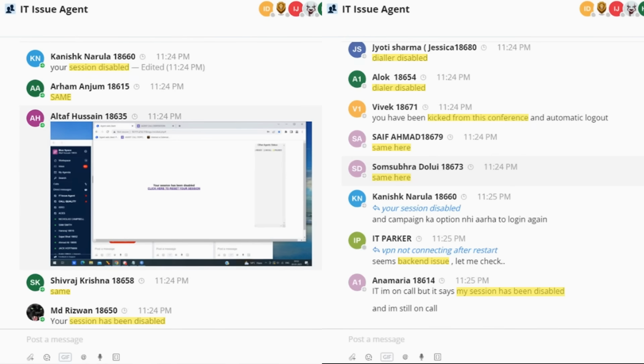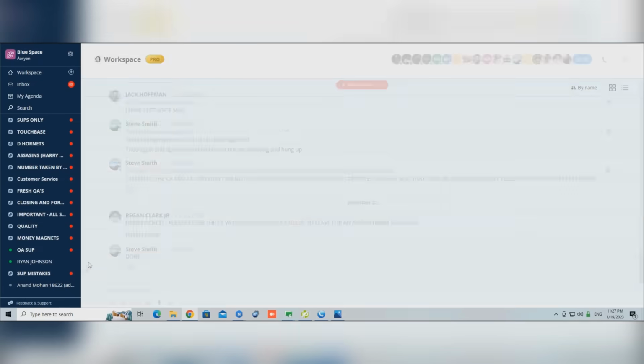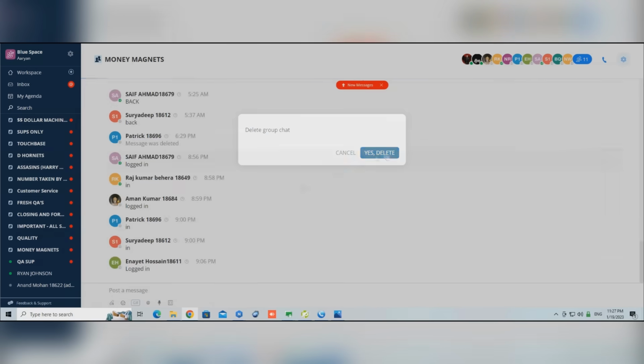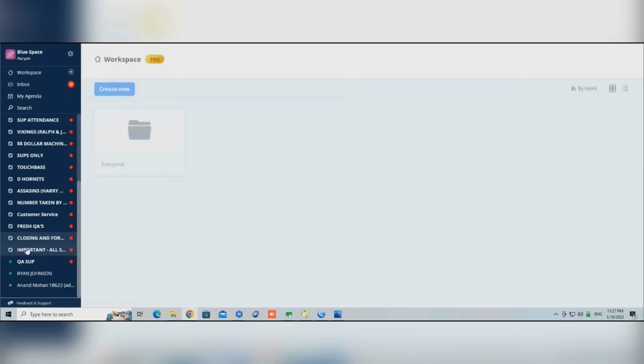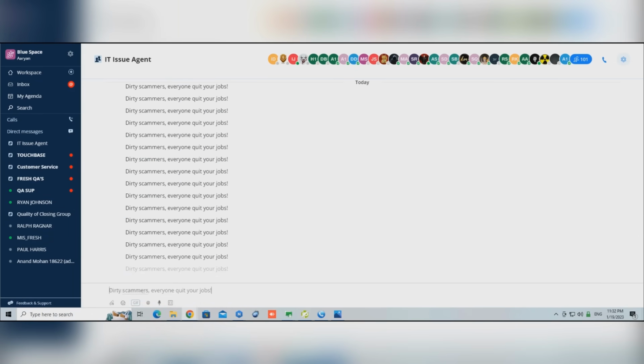We can see the agents complaining here about me shutting it down in the Same Page chatting application and the supervisors as well. I also managed to log into one of the bosses' Same Page chatting accounts, from where I completely destroyed their entire communication center by deleting every single group chat except for a few of them, so that I could still spam those group chats with a rather hateful comment commanding these people to stop scamming.